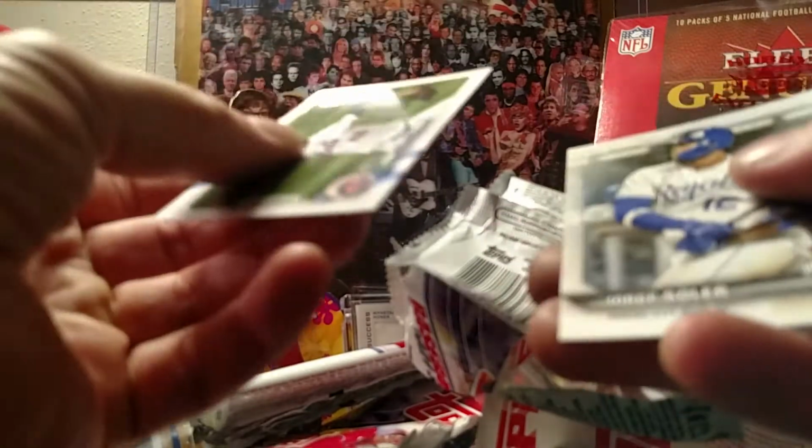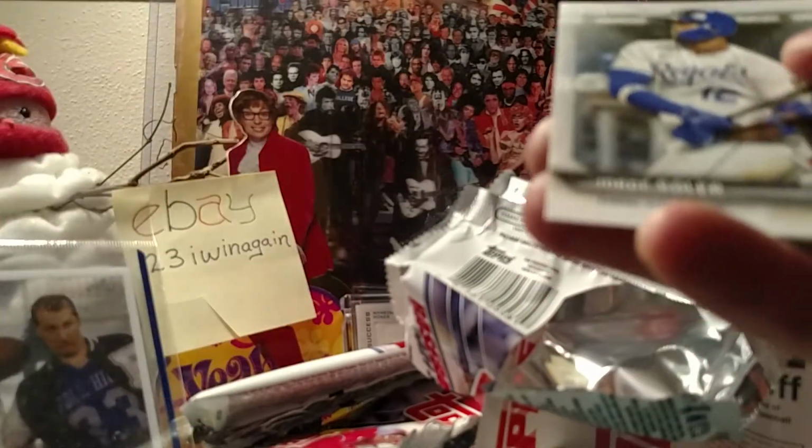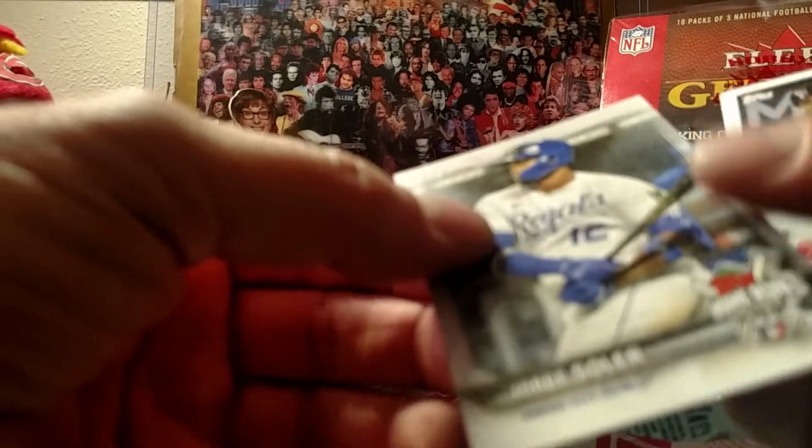Jorge Soler. Ooh, that's a good one. I like that. Ooh, home run challenge for the Royals. I thought that was meant to be. So now I got to scratch that off and pick what day I think he's going to hit his home run. But don't pick too soon because you don't even know the season's started yet. So I'd wait till you figure out the season's actually going to start.